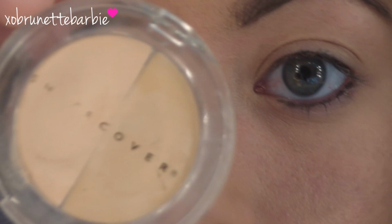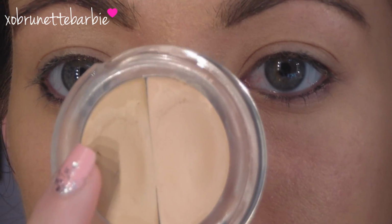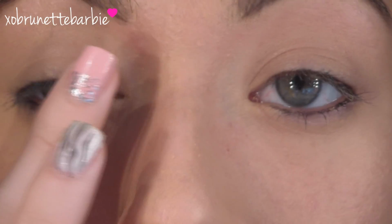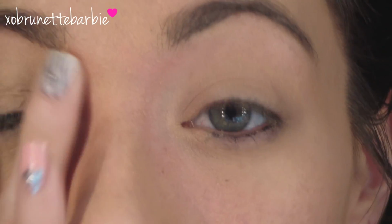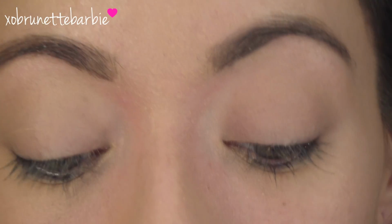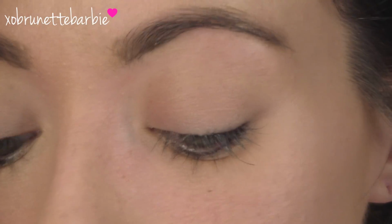And I'm going to be using the Sheer Cover Concealer, and I'm going to get the dark one, and with like my ring finger or my middle finger, I'm just going to get the corner. I just blend that down, and then you can just blend that up. I'm going to put an eyelid primer on so it will kind of blend it all together. And then what I'm going to do is go into the lightest shade.